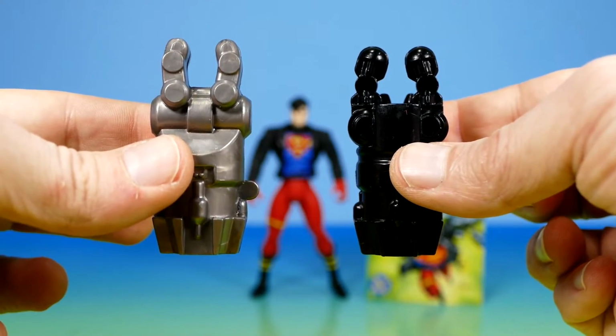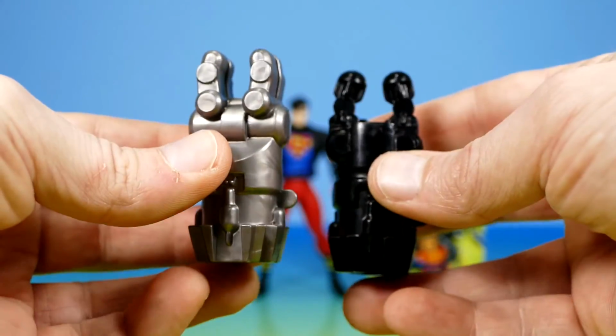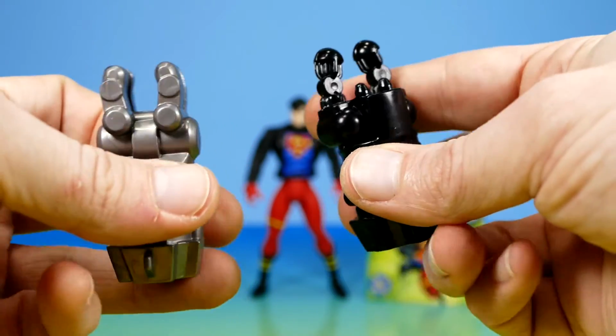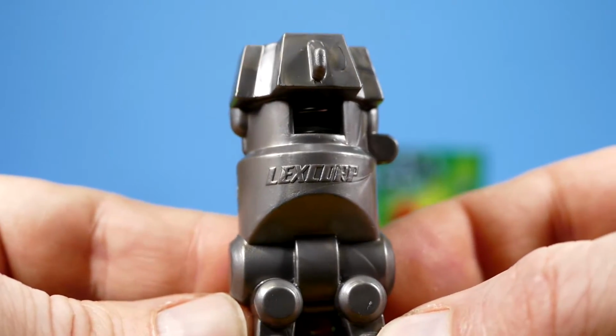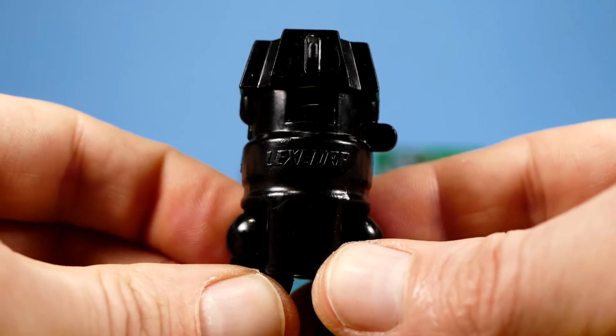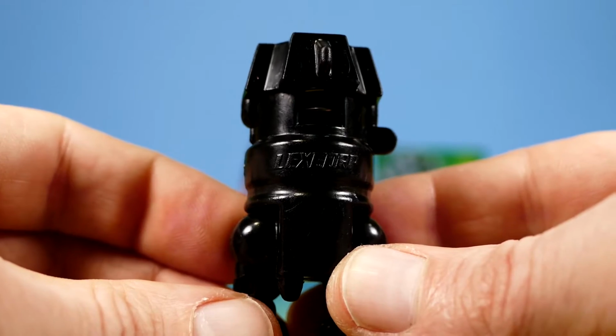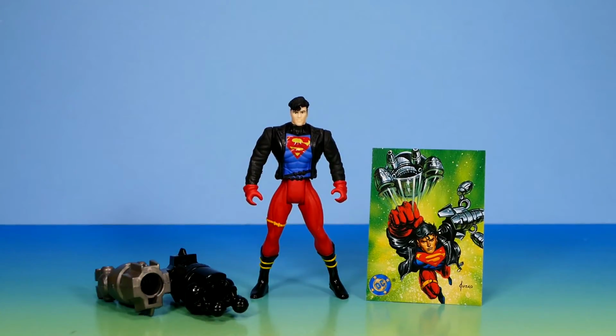He also came with these two Capture Claw taser missiles that were spring-loaded and just fit over his fists, which I'll show you in just a second, but here's what they look like, and they're both actually a little bit different. And you'll note that they actually say LexCorp on them, which is an interesting touch. Which makes sense, because in the first place, Superboy was created to be Lex Luthor's lackey! Lex, you tell me, how'd that work out for you?